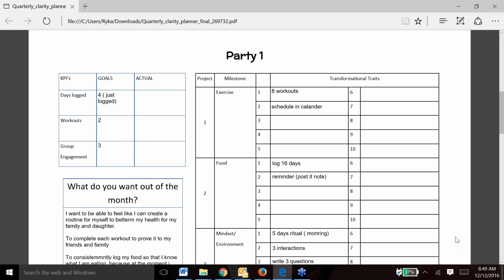What you want to do though is try and pick one thing from each. You should have between 3 to 5, and you want to pick 1 from exercise, 1 from food, and 1 from mindset and environment. You're going to focus on doing that this week, and that's what you're going to post up in the group. So this is how it works.